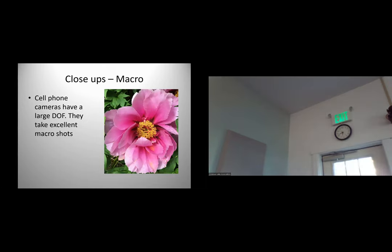Cell phones are really good at macro photography, close-up photographs, because one problem with macro photography is the depth of field is generally so narrow that you can't get the whole flower in focus. In this excellent image, there are varying distances on the flower. It's all pretty sharp, nicely done. Everything's in focus. So if you have a situation where you really want a lot of depth of field, cell phone cameras are great.